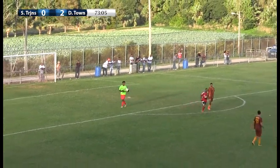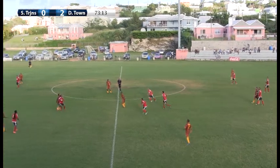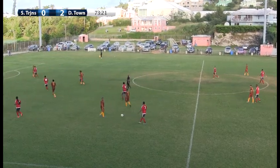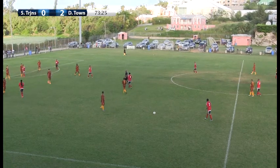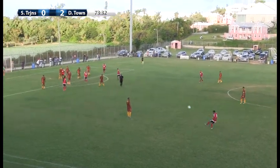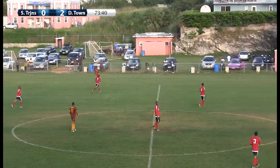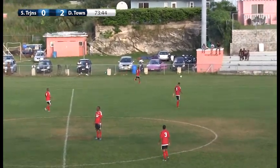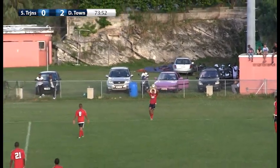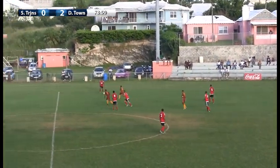And Bean slides in. And Swan struggles to keep that in. Game is just going quiet. I think Somerset's accepted their fate. They're just trying to get out of the game. And Dannytown's not interested in trying to score anymore. And Swan attacks on his own.